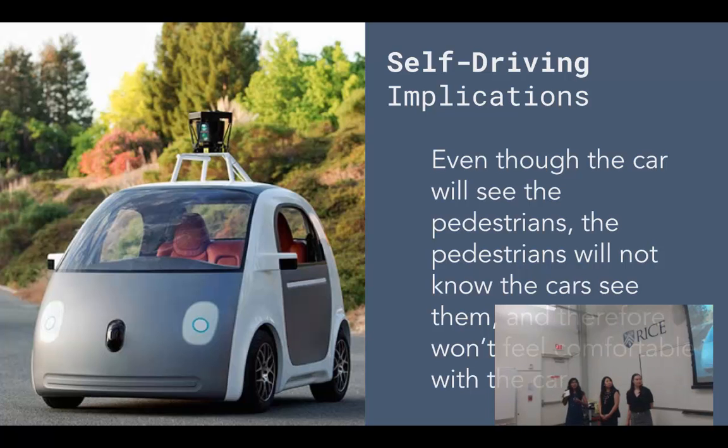And then we came up to the idea that even though the car will see the pedestrians, the pedestrians will not know the cars see them, and therefore they won't feel safe or comfortable with the car. And this stems from the idea that a self-driving car is fully autonomous. It has LiDAR technology and will see the person. So theoretically, it will never run them over. But the person relies on a human sitting behind a wheel to wave them on or to feel safe crossing. And therefore, we wanted our design to factor into that.